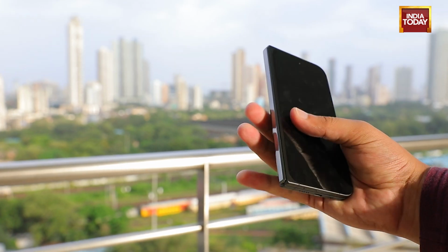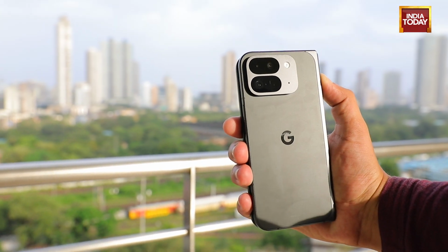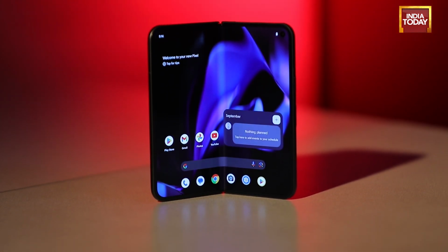And then all of a sudden, one of the world's biggest tech companies, which launched a foldable last year in the United States, but did not launch one in India, has shifted its focus to India with its new premium foldable, the Pixel 9 Pro Fold. And honestly, I saw this at Google HQ, but it's here in the flesh. So it's clear that this is the battle of foldables.